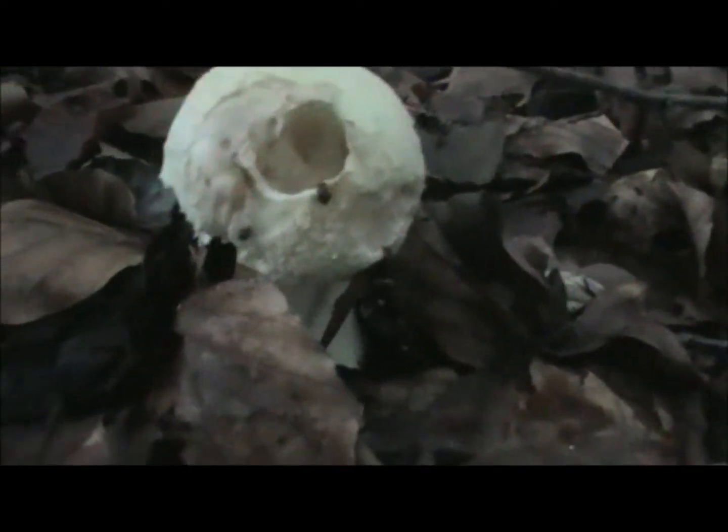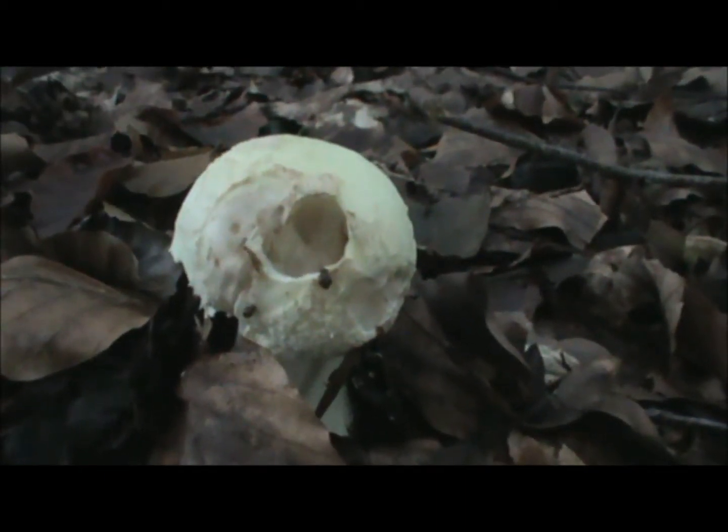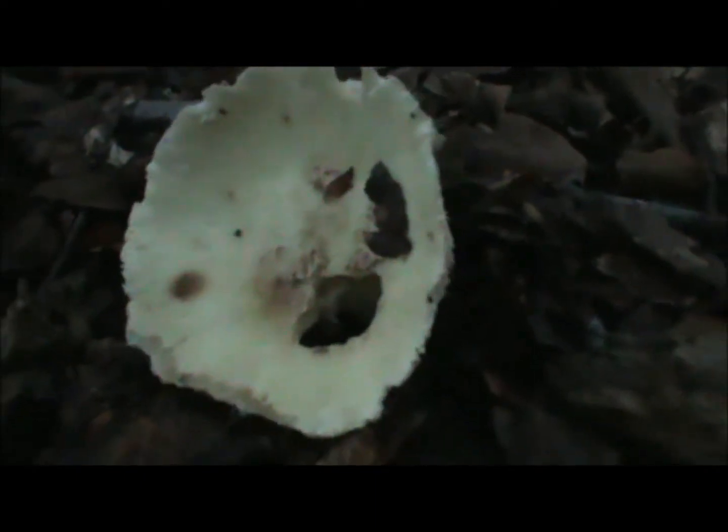And right next to it here, what looks to be a very similar one in the egg stage, just coming up. And then right over here, this is the one that I spotted as well. That made me think it was a funnel cap of some kind, but I don't know, I'm not sure. Something strange on that one.